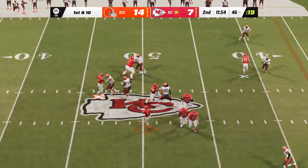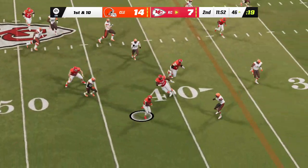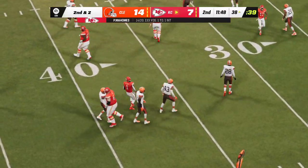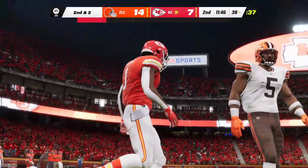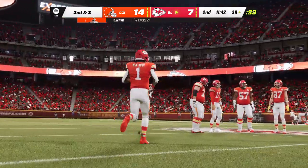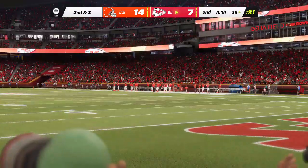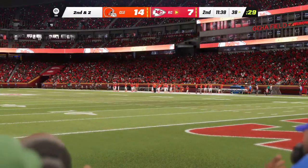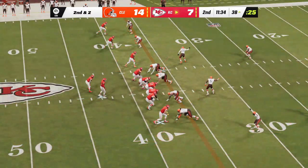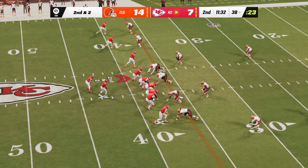On 1st and 10, here's Mahomes. Oh, it's a screen pass. That's complete, and the tackle is going to be made at the 38. Good yardage there on 1st down, because sometimes all you need to do on the screen is get one key block. That might set your man free, and that was pretty good pursuit to the football defensively, or it could have gone for more. Ahead of the chains now, 2nd and 2.